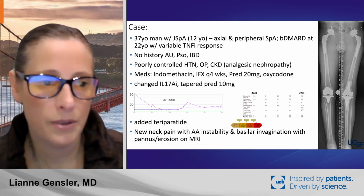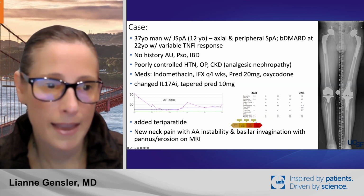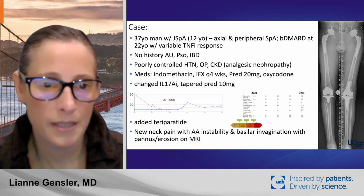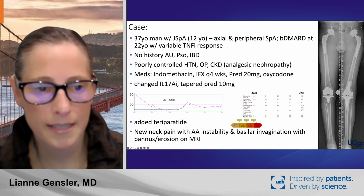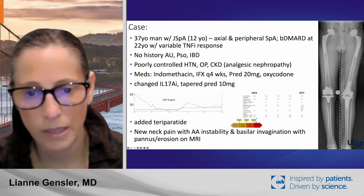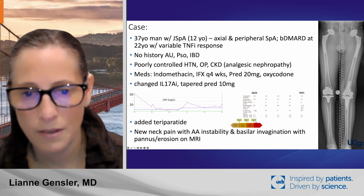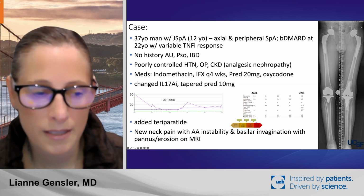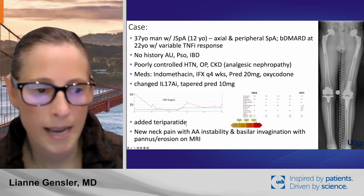And actually, you can see that he did initially improve, and we were able to taper his prednisone to 10 milligrams. However, you can see over time, he has never really had a CRP that is normal, and this is in 2023. He still has very high disease activity. His CRP is not normal. His SED rate is still elevated. He, for his osteoporosis, had teriparatide added.